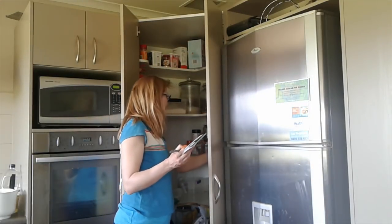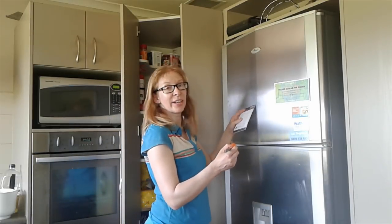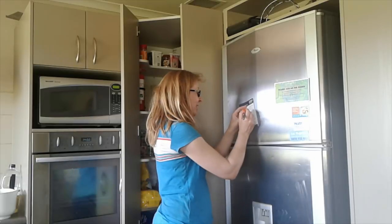We're good for peanut butter. We're good for jam. We need tomato sauce. Planning on doing a quiche tonight. Our chickens have laid plenty of eggs, so.